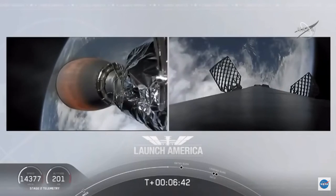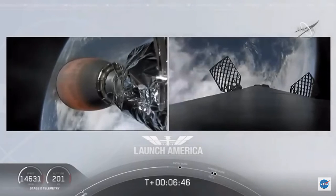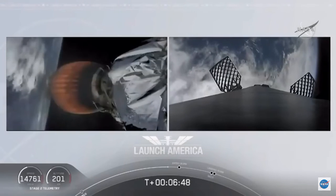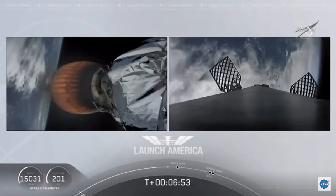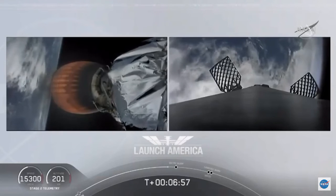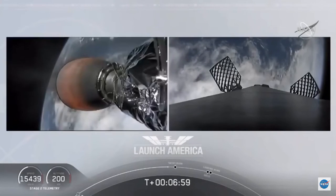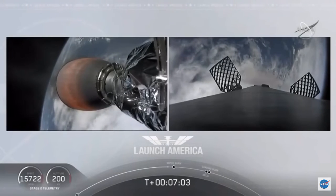Stage 2 propulsion is still good. A little over 3 minutes until Dragon physically separates from the second stage of the Falcon 9 after the upper stage gets a chance. SpaceX nominal trajectory. Dragon, nominal trajectory. Continuing to check in with Bob and Doug as they are on a nominal trajectory.